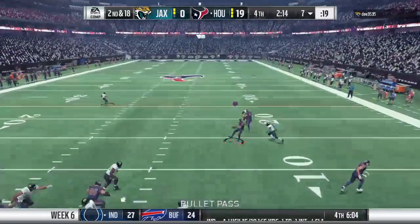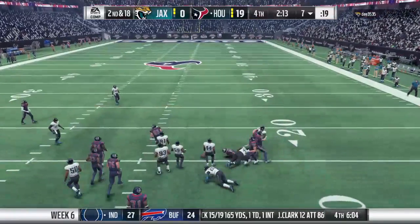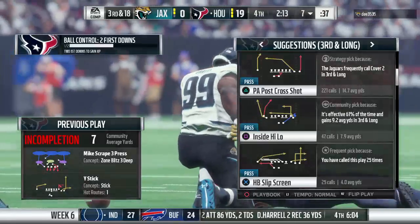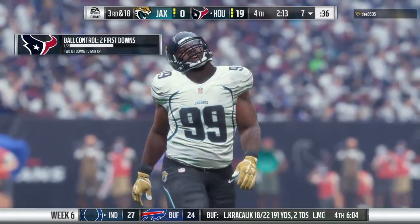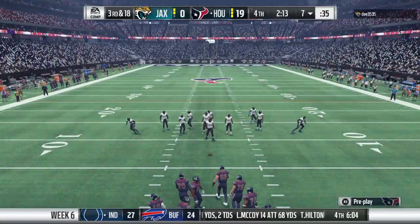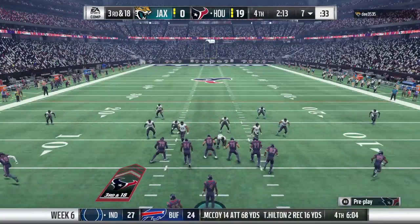On 2nd down, here's Watson. And the hit jarred it loose. It's incomplete. You get a tight end like this, and you know he's used to dishing out punishment, but here, he's one that has to absorb the contact, and as a result, unable to hold on to the football.